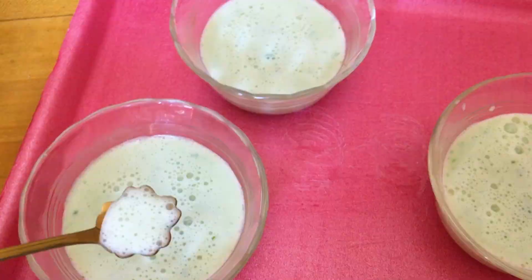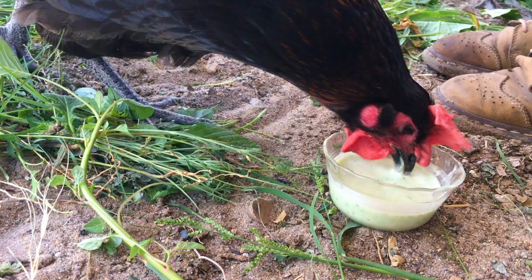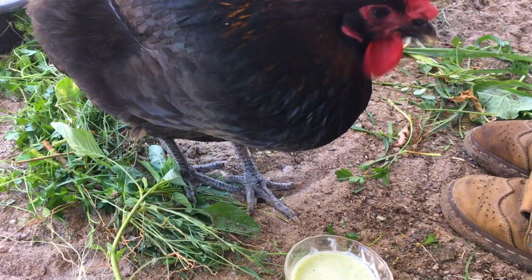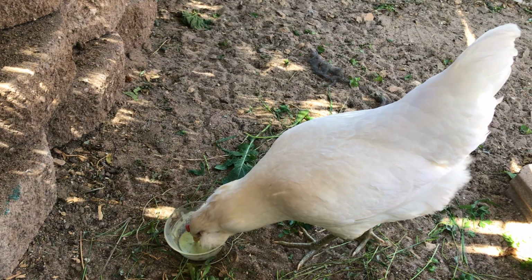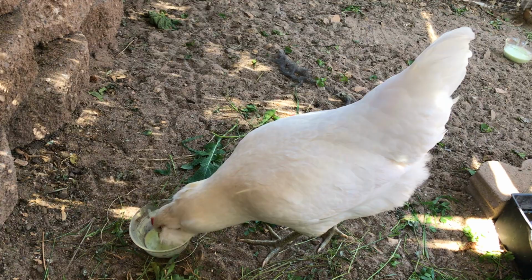Tastes really good. So this is something that is specifically for the summer, and in India when it's very hot, people drink this drink. It is good for us and it is good for the chickens. Let's go give it to them. This is a great probiotic, and as you can tell, they really enjoy it.